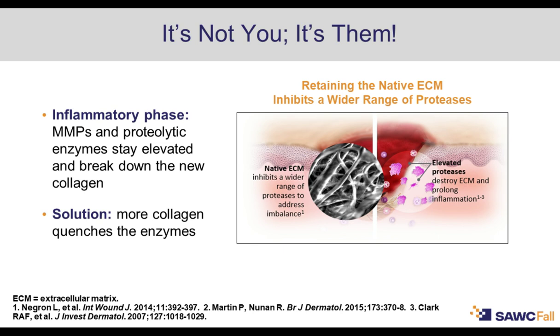They did not offload anyone, and no one healed in that study. They didn't do the basics. It was still them. Remember, we've done the basics. It's not you. It's them. There's something wrong with them. So we need to throw collagen at them to knock down those proteolytic enzymes and the MMPs.